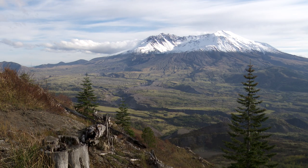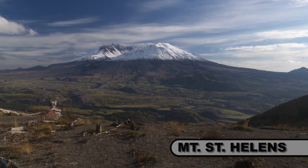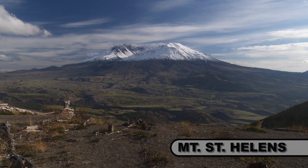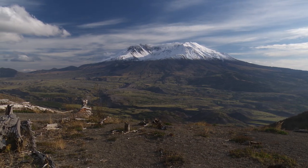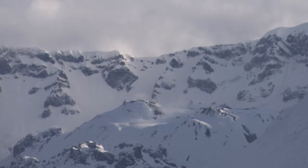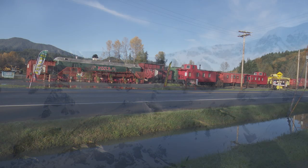It is the prominent landmark in the area when the skies are clear. To the south, we find the most famous volcano in the Pacific Northwest, Mount St. Helens. This view is from Johnston Ridge, which felt the full force of the May 18, 1980 eruption. The trees that once stood here were blown over like matchsticks in the nearly supersonic lateral blast. And looking into the crater, steam rises from the lava dome, which has slowly been growing since the eruption.